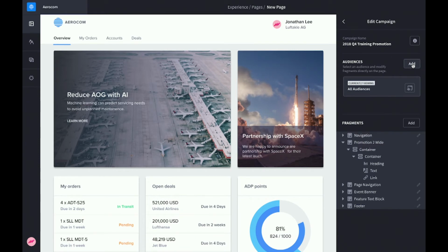So very easily, again, I will be able to create a campaign, and I will also be able to define, on these elements that you see on the screen, which elements belong to this campaign, and which elements belong to a specific user segment.